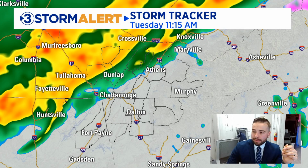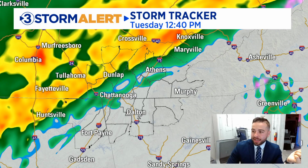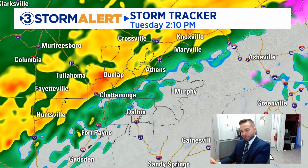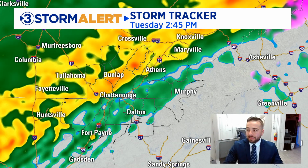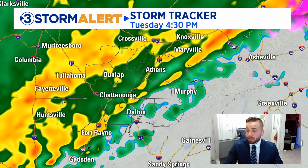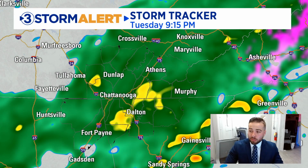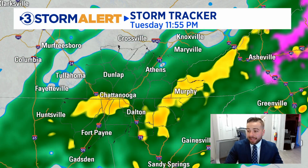Heavy stuff starts to come into the Cumberland Plateau, Van Buren, Sequatchie, Bledsoe, Grundy counties. But after about 1, 2 o'clock, Chattanooga, Athens, you start to get in on the action. So this is going to move in from the northwest to the southeast throughout the day. And then by about 3, 4 o'clock, we're looking at generally widespread rain across much of our coverage area, continuing throughout much of the evening. So by 9 o'clock, still dealing with some of that rain overnight.